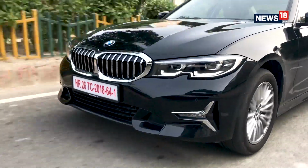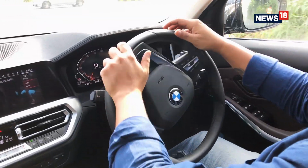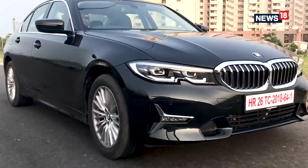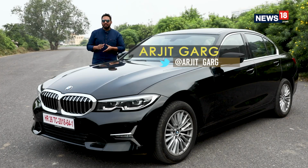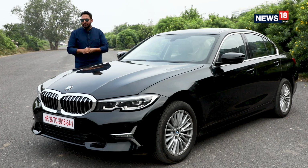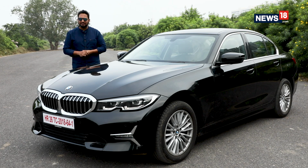For the longest time, BMW has been known to manufacture luxury cars that are fun to drive, something which no other German driver, or for that matter, none of the luxury car makers offer. Now with the new 3 Series, BMW aims to carry forward this legacy. Let's see how successful they have been.